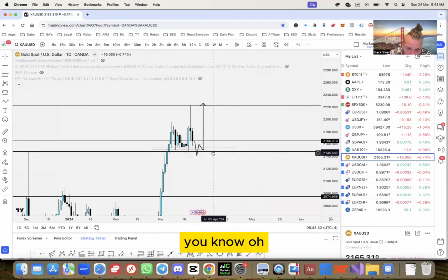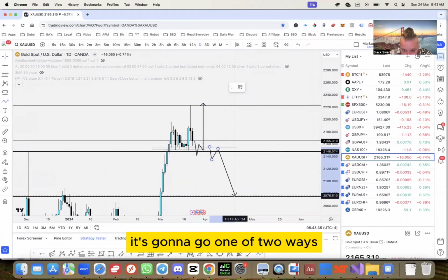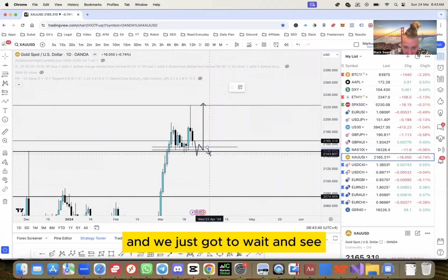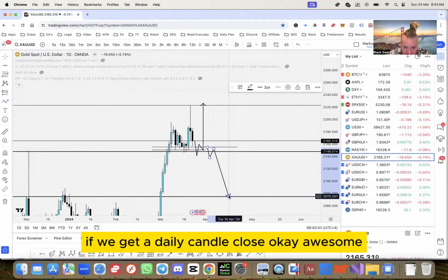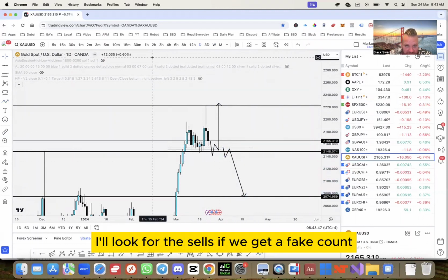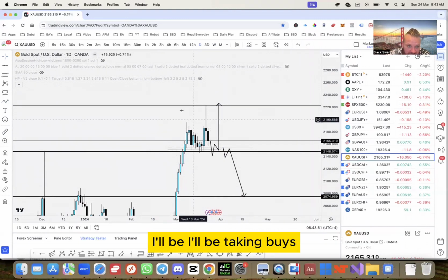Or if we don't get that, I want to see price break this. It's going to go one of two ways. It's going up or down from that level, and we just got to wait and see which way it wants to go. If we get a daily candle close, okay, awesome, I'll look for the pullback. I'll look for the sells. If we get a fake out on the 4 hour, the 1 hour, we get confirmation there, boom, I'll be taking buys.